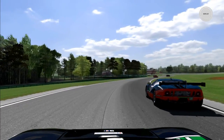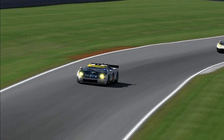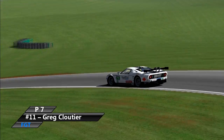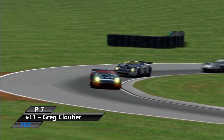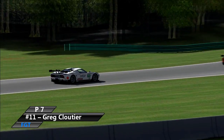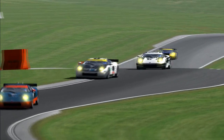Could be a bit of both, six of one, half a dozen of the other, but either way, that has not gone well for Andrusko. But Cloutier's unharmed, up to P7 at the moment, so it's worked out okay for him. He's got no damage as we know of yet, but there could be something longer term during the course of the race. But right now it's all looking pretty good. He's just got to focus on trying to get to 6th place.